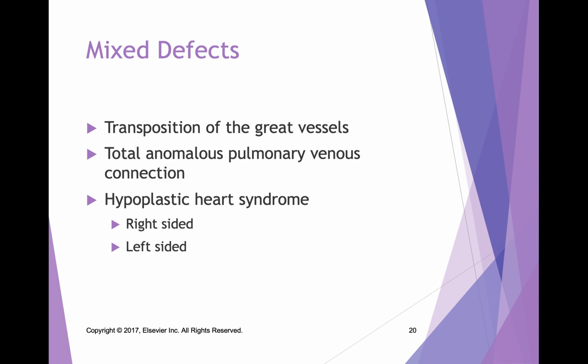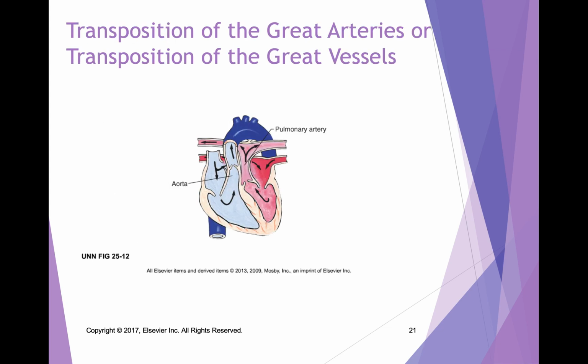Your mixed defects. Clinically, these patients have a variable picture that combines some degree of desaturation, but cyanosis is not always visible, and signs of heart failure. Some defects, such as transposition of the great arteries, cause severe cyanosis in the first days of life and later cause heart failure. Others, such as truncus arteriosus, cause severe heart failure in the first weeks of life and mild desaturation. And here is a picture of the transposition of the great arteries or transposition of the great vessels.